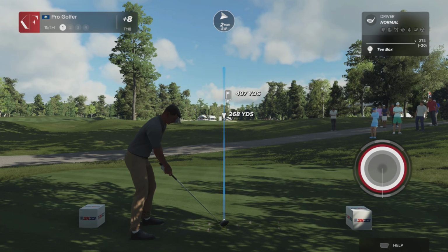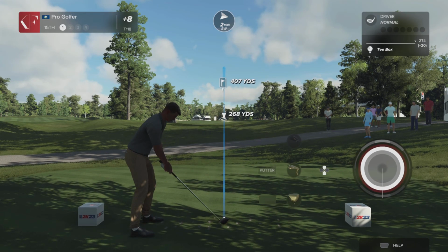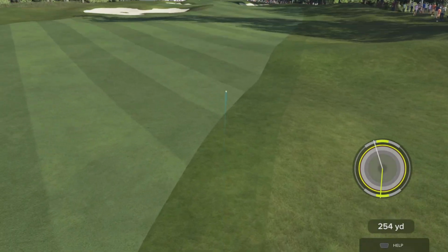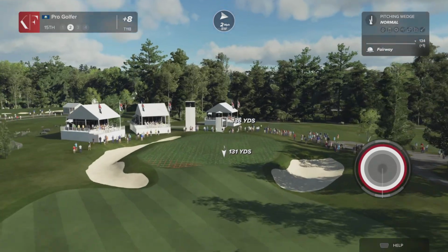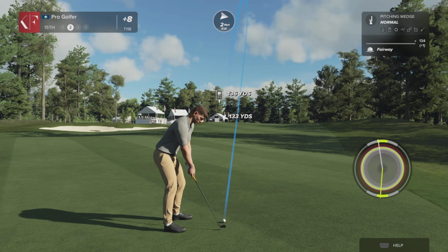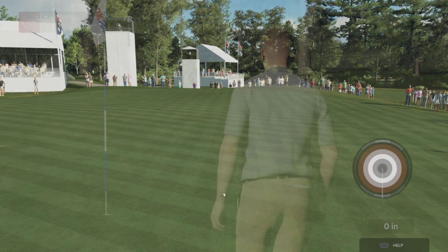Let's see what happens here on the 15th. Par 4, 421 yards. A lot of fun can be had here, but be careful of the green. It'll get you if you're not careful. Second shot here on the 15th. Looks like they're going with the pitching wedge. Not a bad shot, that one.